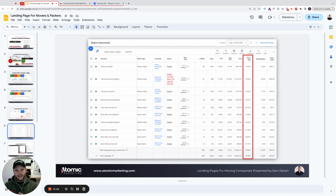And here's a bit of context to the traffic that we're using. So you can see everything from the keywords that we're running here: house removals, removal services location, moving companies, man with van near me, moving company location. We've got a combination of exact match keywords. We've also got some phrase match keywords in here as well. And you can see that the CPCs aren't cheap. So it's really, really important if you're running a campaign for a removals business that you have high converting landing pages with really good conversion rates.